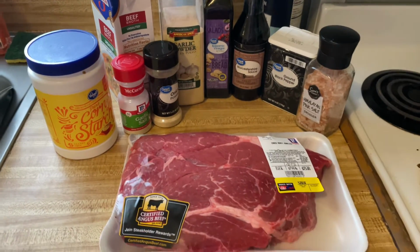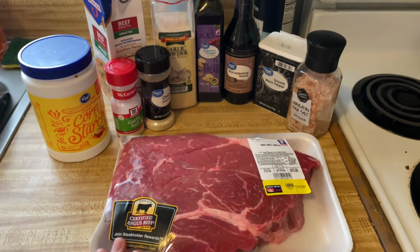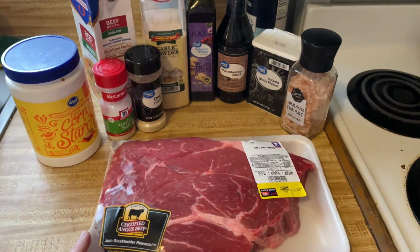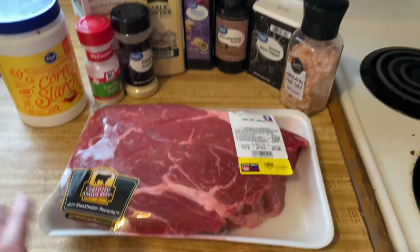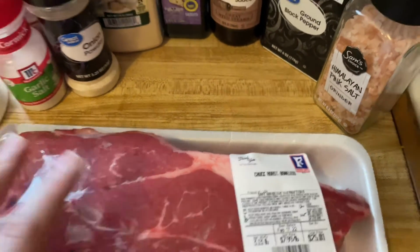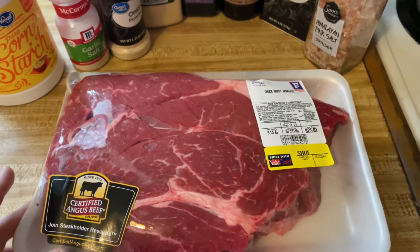All right, guys, here we got our first meal. If you watched last week's video, you would have seen this too. This is going to be the roast and gravy here. So we've got all of our ingredients. And this time I was actually able to find a chuck roast, which is what she said in the recipe.